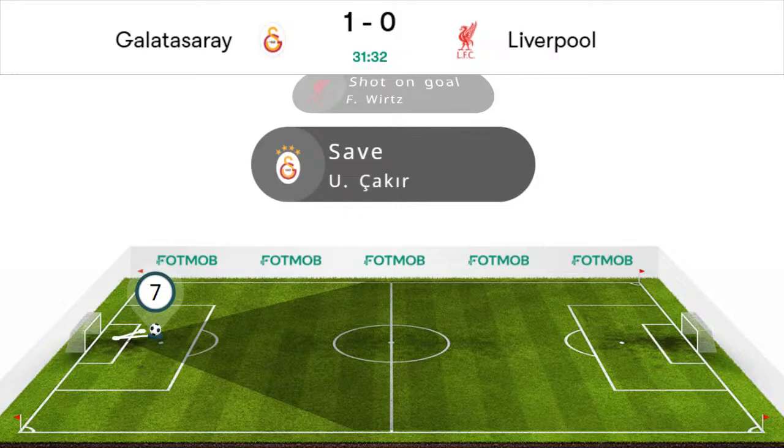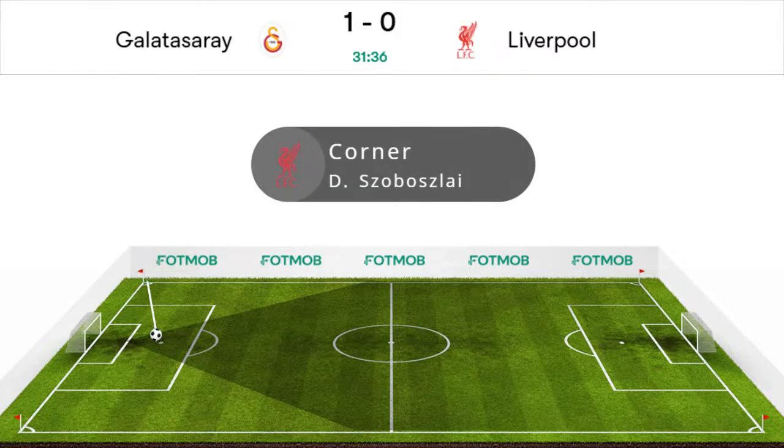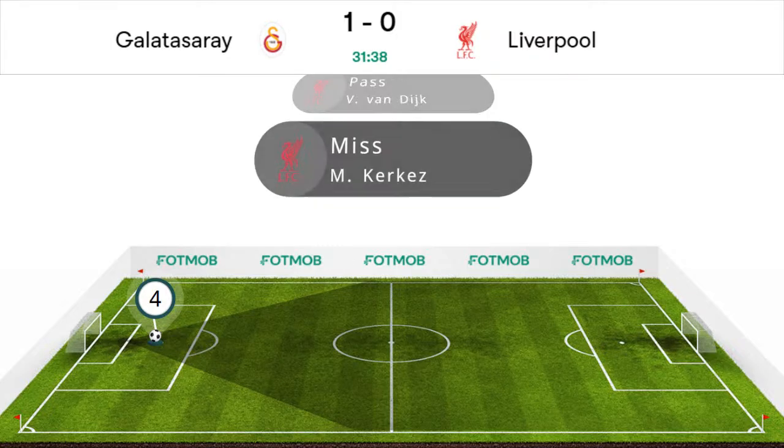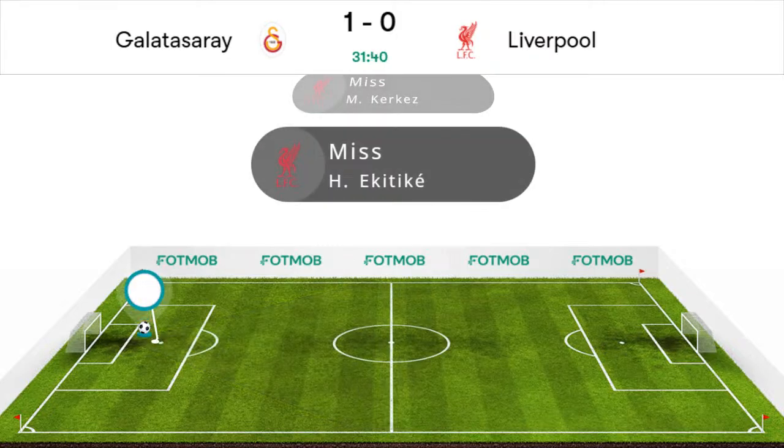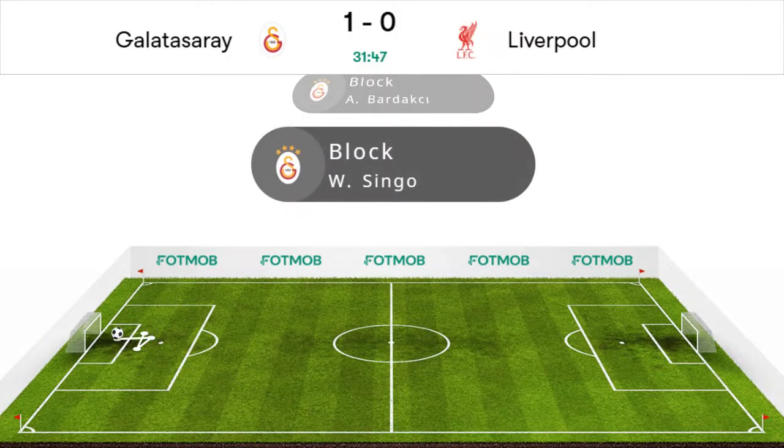Gakpo puts the cross in. Frimpong at the back post to Wirtz, and his shot is punched behind by the goalkeeper. And he did well, he was acrobatic, the ball was behind him, and he's managed to turn his body and get enough behind that volley on the turn to cause a problem and win the corner for Liverpool. Good battle from Frimpong as well to win the header. It was a nice finish in the end for Wirtz.